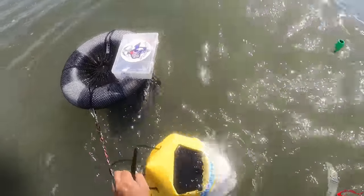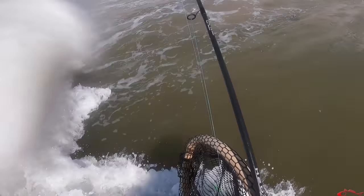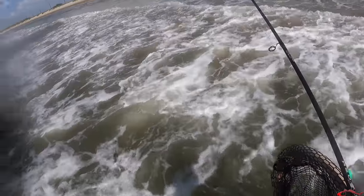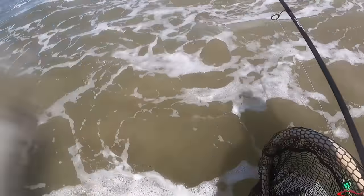Normally I wouldn't harvest the big trout. I do CPR on them, but in order for me to handle him, I'm gonna have to get out of here just because he's so big. So there's not gonna be any kind of CPR here. Dang it, see that wave just smashed me.